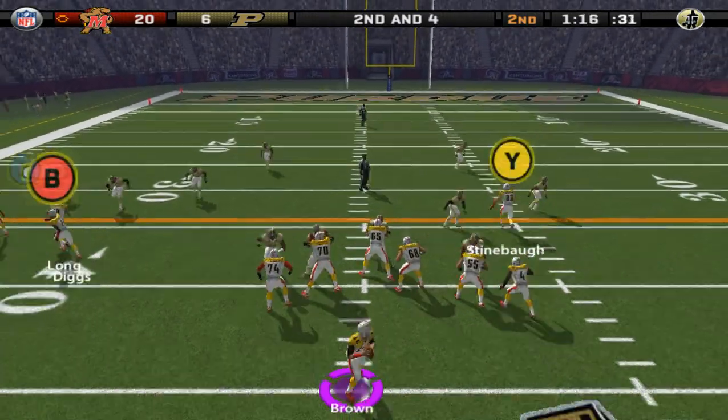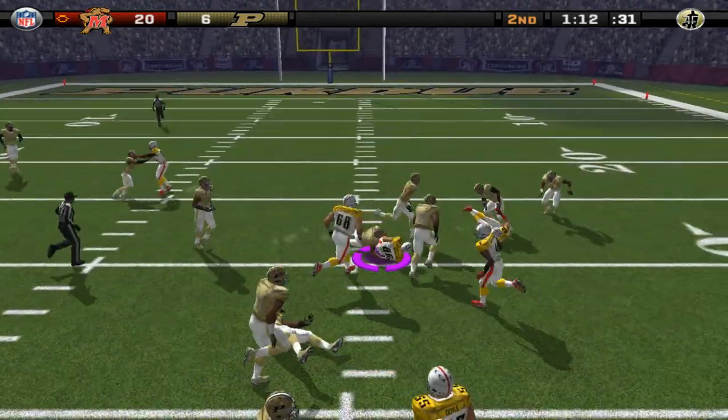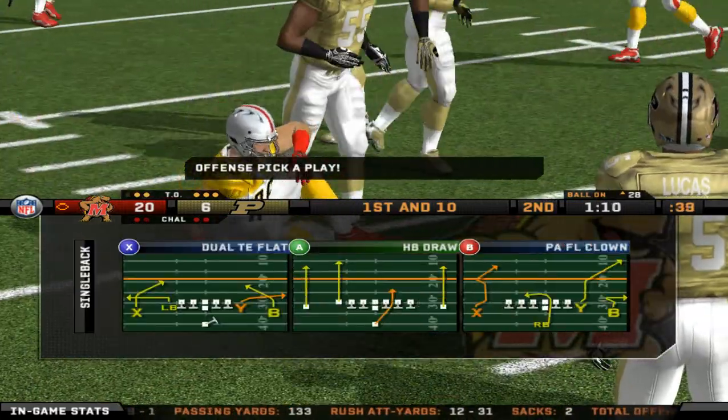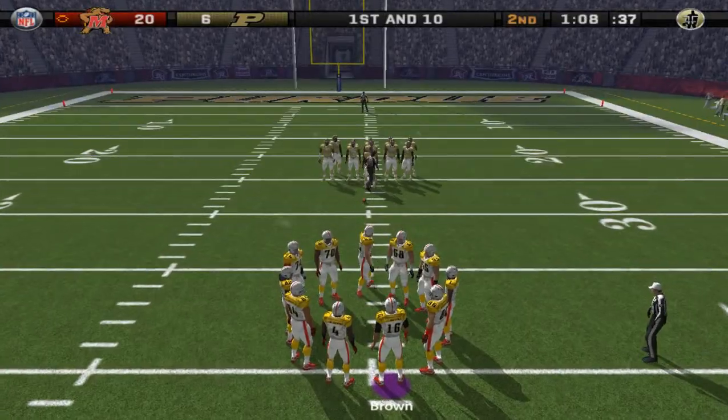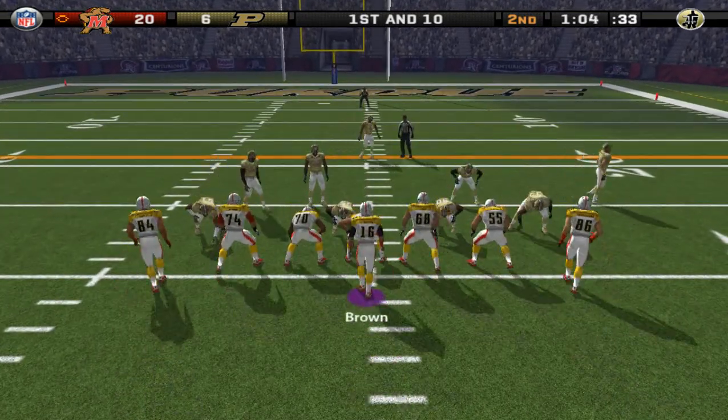The home team come out in a 4-3. Rolling right, throwing. Jumps up and comes down with it. Richard is there for the tackle at the 28. Be aware of the defensive set. You've got to take what they're giving you. Ball on the 28-yard line. Play hard and fast, baby. Keep moving.